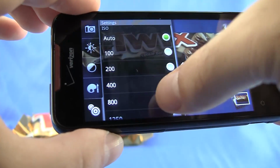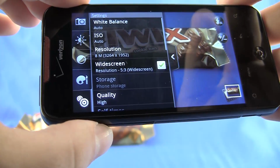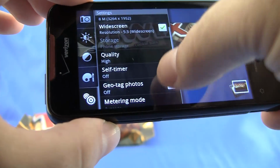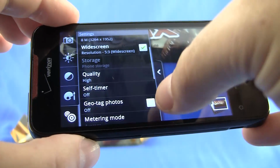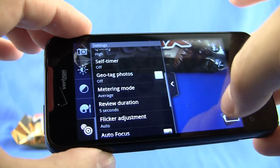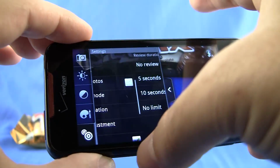The ISO we can switch. We can change the resolution, and that's going to be how big the picture is. The maximum is 3264 by 1952. We can change the quality of the image, turn the self timer on. We can geotag photos. We can change the metering mode. We can change the review duration, which got kind of annoying at 5 seconds. It was kind of long, especially if you want to take a bunch of pictures in a row, but you can always turn it off completely.